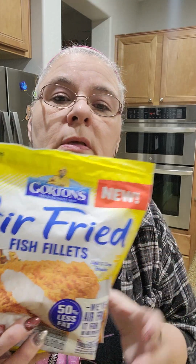So you get two fillets for 190 calories versus the 240 on this other one. It only has 4.5 grams of fat in it. I'm sure that's where the air fried comes in. So you're saving like 7.5 grams of fat. It does have 2 grams of saturated fat where the other one only has 1. The interesting part is, and I don't know if it's the type of fish, because this is actually pollock, wild Alaskan pollock.